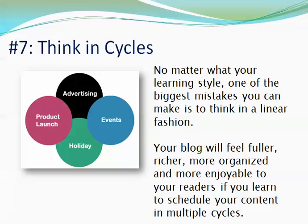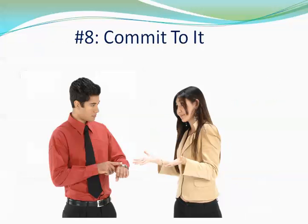They know once a month you make an advertising post, that you'll have a product launch, that you'll have an event you're popular talk about. They'll also know how you talk about holidays and various things like that. When you think in cycles, you get much richer content, and that will make you stand head and shoulders above other people. Now, we've talked all about the things you can do, but we've yet to mention commitment, and that's because I'm approaching the 6 minutes.